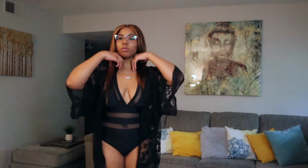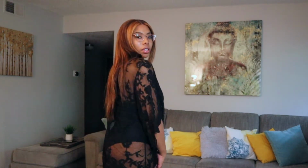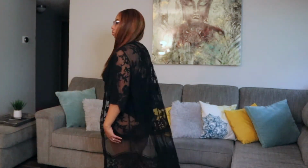This swimsuit also came from Shein. Not the cover. The cover I actually already had, but the swimsuit I did purchase off Shein. And I like the swimsuit. This is the back. It crosses. But I feel like in the front, it doesn't give me enough support. But it's still a nice swimsuit. I will wear it. I just wish it had adjustable straps.